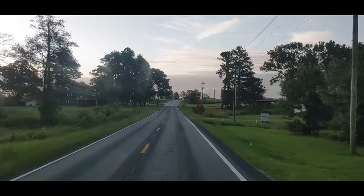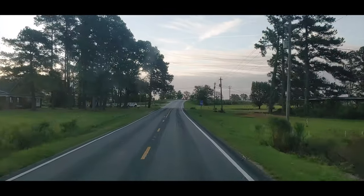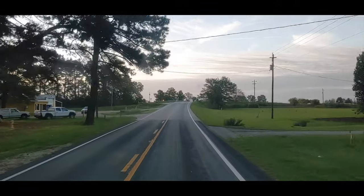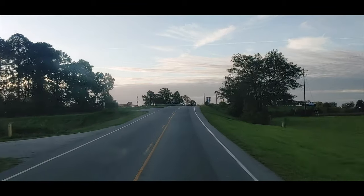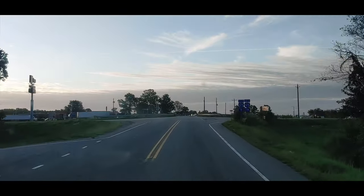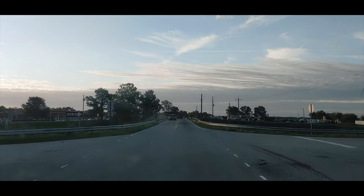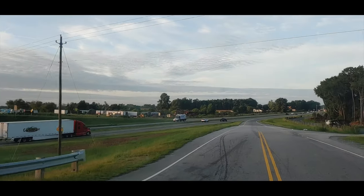In 0.2 miles, turn right on Copart Road and then take the entrance to the left at 200 feet. About to get on I-95 right now. Just left from the little truck stop that I park my truck at on weekends. I-95 South, North Carolina. This right here is exit 72.